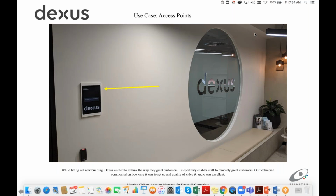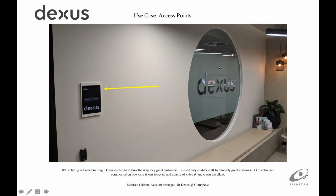Or what happens if it's a visitor? How do they connect with the very best experience to be able to know whether they can enter that access point or not? And there are some very powerful new features we'll be releasing in the next 90 days around this that will significantly enhance that use case.